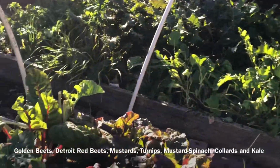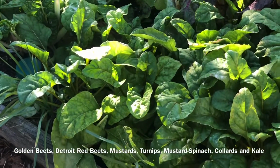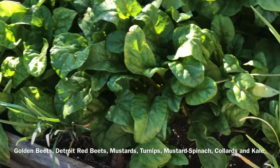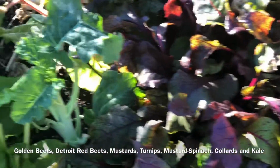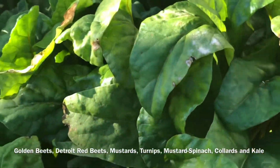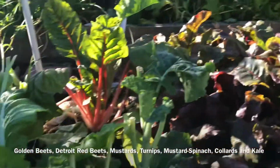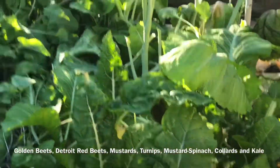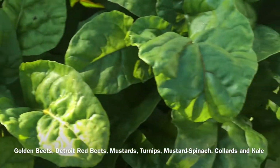I harvested all of those greens and pressure canned them and was able to obtain 13 quarts. That's a lot of greens. So, since I still have all of these, it doesn't make any sense, in my opinion, to hold on to something that's struggling. Now, you can see the golden globe beets are doing good in here.